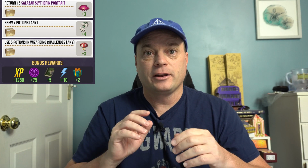And if you do all that, you're going to end up with some, again, wizarding experience, family experience. You're going to get 5 restricted section books, some spell energy, and then 2 gifts during this step. Again, make sure you have space for these. These are just basic spell energy gifts, though, so nothing too special, not something you probably don't already have laying around. Last up is the 4th set of tasks.